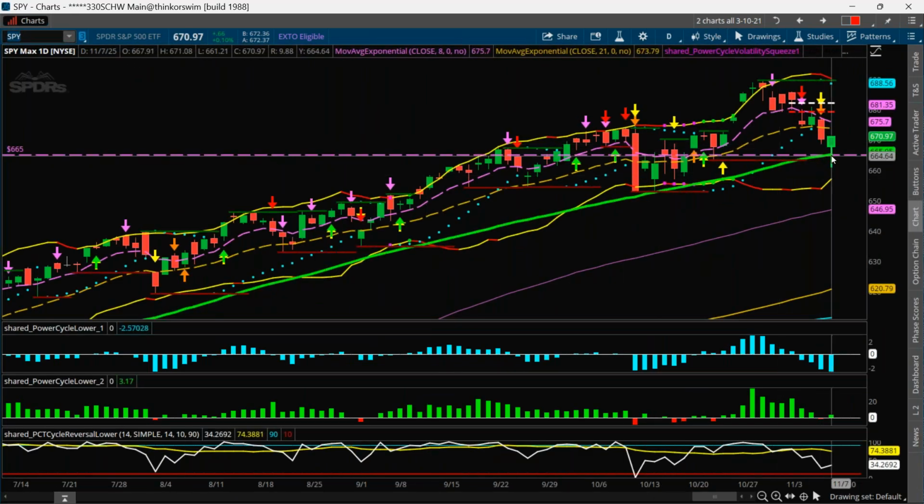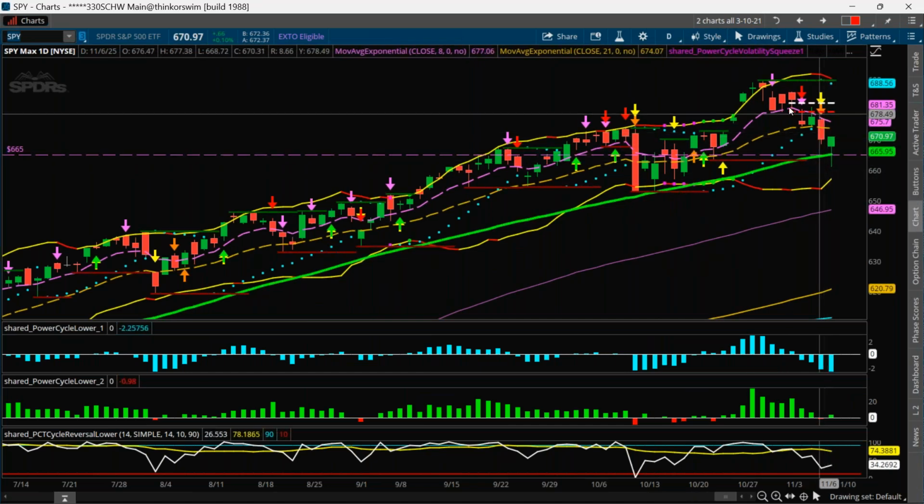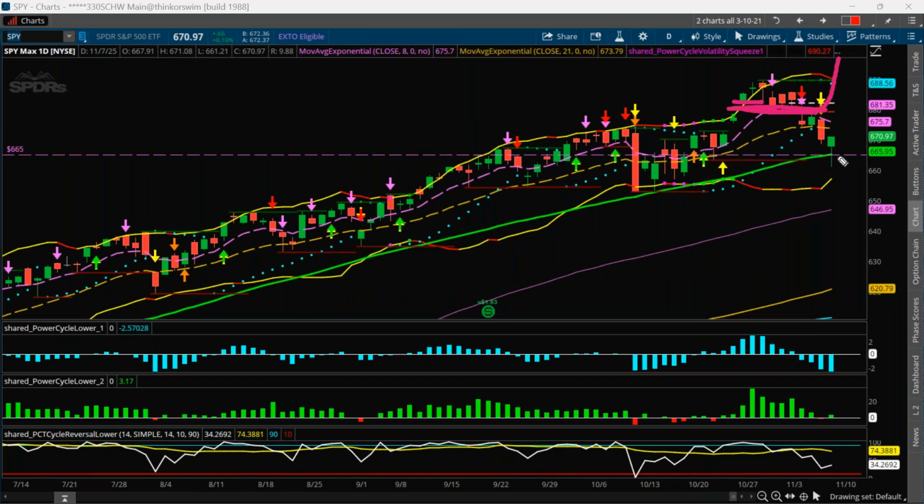And SPY, similar, held at 50. It needs to get back above this area here, this island gap. You see it gapped up, broke back below it, needs to get back above this area. If not, we're probably going to retest this. Next area will be down here.